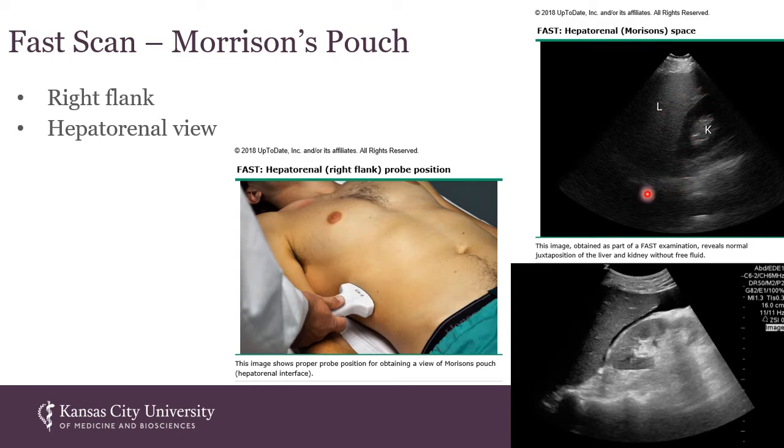This is the most dependent portion of the abdomen when somebody is lying supine, and so it tends to be where blood pools. So this would be a normal look at Morrison's pouch with liver being here, kidney being here, and this is an abnormal view showing intraperitoneal fluid. And this black line here is fluid between the liver and the kidney.